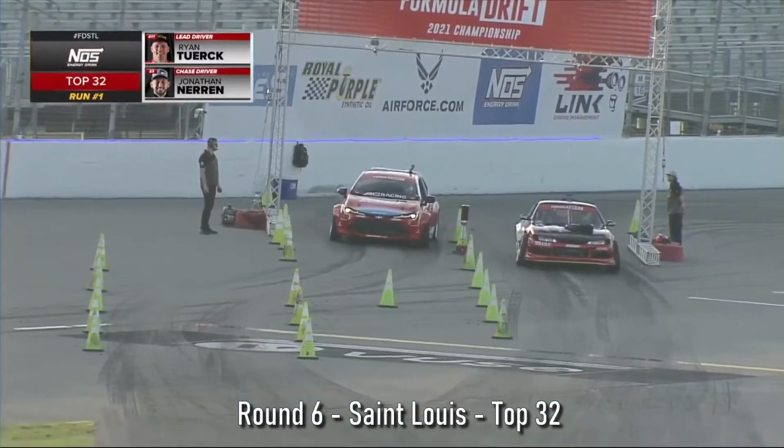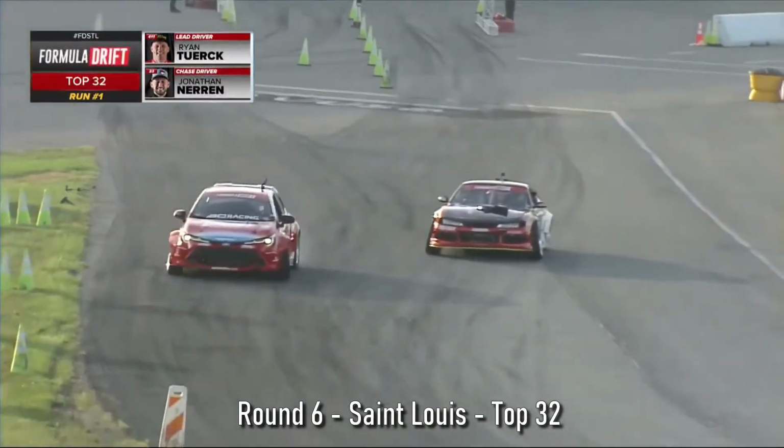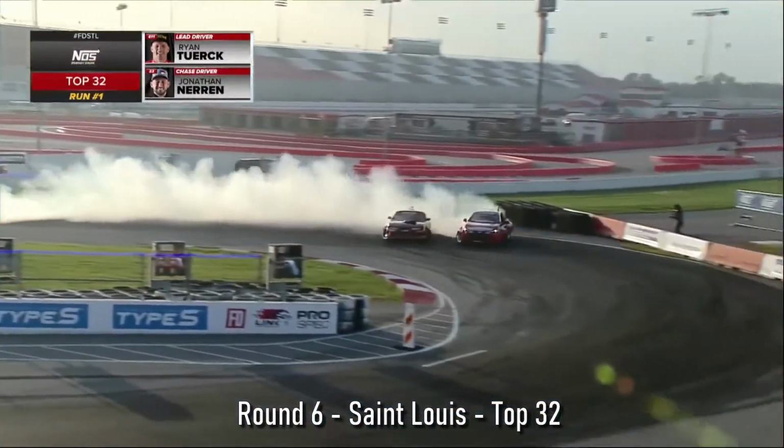Ryan Turk will lead, and Jonathan Aaron, that is allowed. You are allowed to jump the line. Ryan Turk will lead Jonathan Aaron, who gives chase in his first outside zone. Both of them filling it. Ryan Turk, a lot of angle there from that hot hatch.